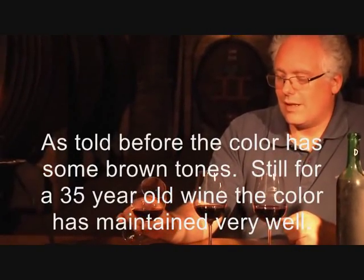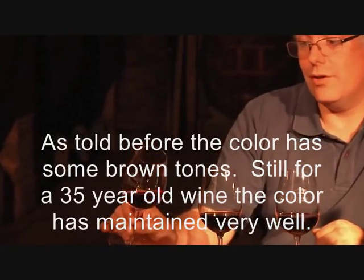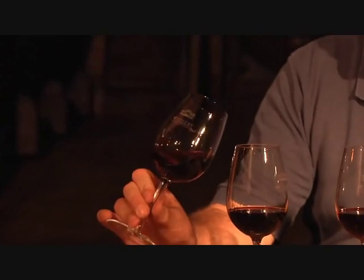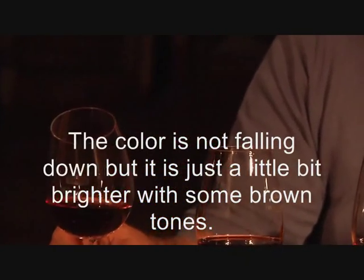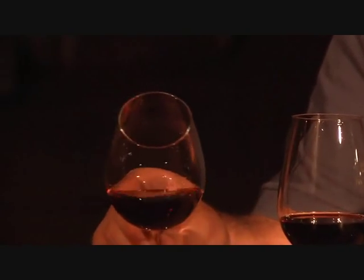Now the third one, the 1977, as I told before, you already can see a browner tone, but still for a 35-year-old wine, will be next month 35 years old, it's in very good condition. The color is not falling down, it's just a little bit brighter, with a little bit more brown tones.